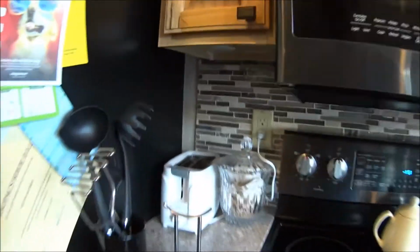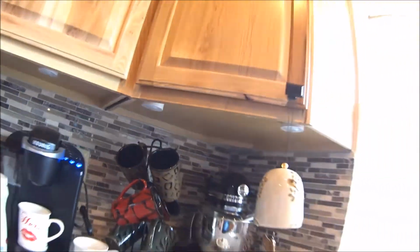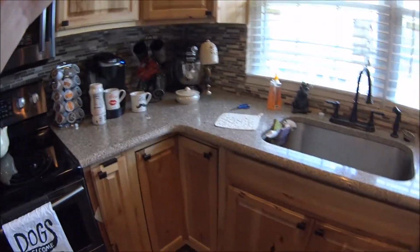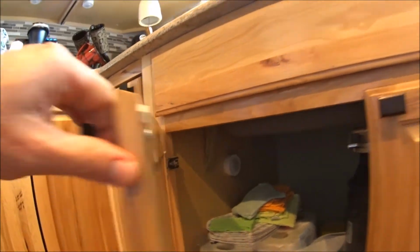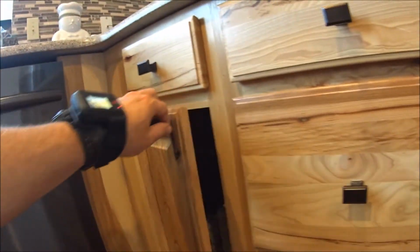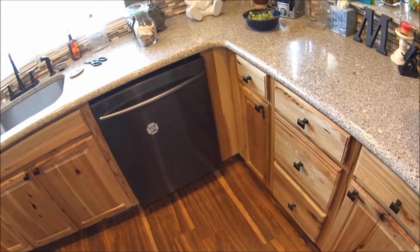We have some under lights, and these are just like battery powered, but honestly we don't really use them all that much. There's also one under here, right there, and there's one way under here. So pretty neat, except we forget to turn it off and then the battery dies.